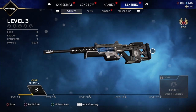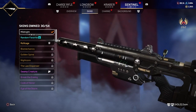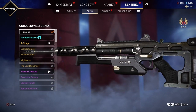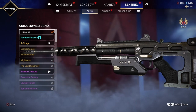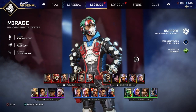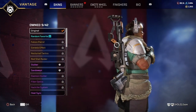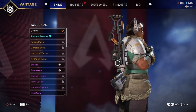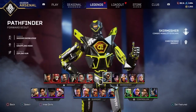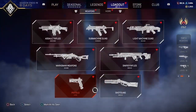Now, fun fact about the Sentinel. Well, we know it was made by Paradyne Arsenal, or was it? Is it Paradyne Armory? I think it's Paradyne Armory. But fun fact about the Sentinel: its predecessor was called the A13 Century, the weapon that Ash has on her back. This weapon here, that's the predecessor to the Sentinel ESR, the A13 Century. Just a bit of a fun fact for you there. Back to Mirage.